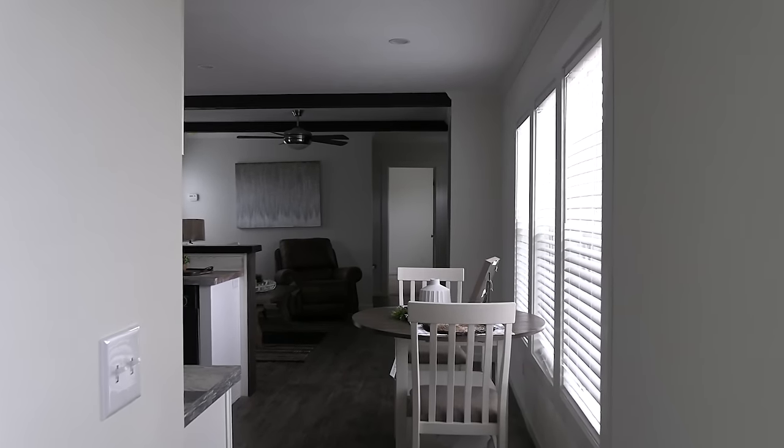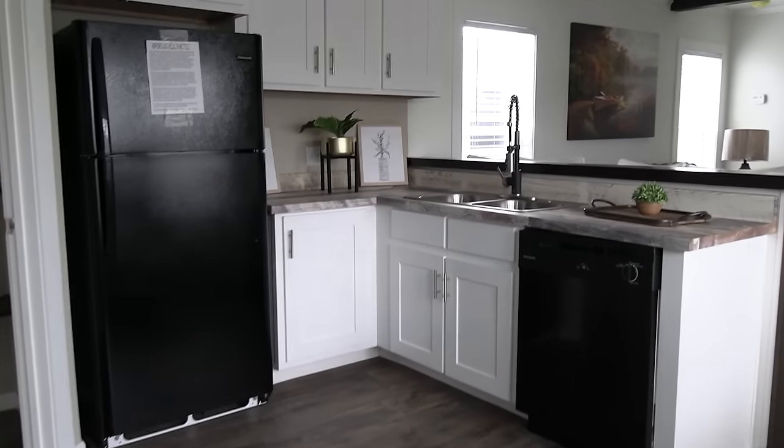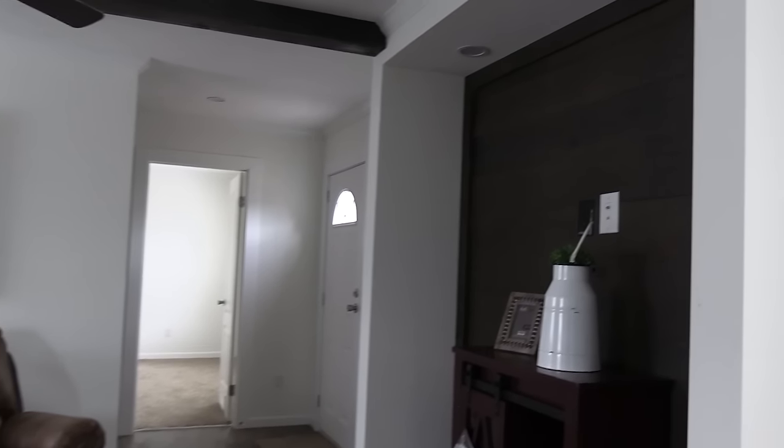Now let's ease on down and check out this master. I'm excited about checking out the master because I've never seen the master bath in this home. So if this is your first time, we're on the same page. This is your master closet. Good size walk-in closet.